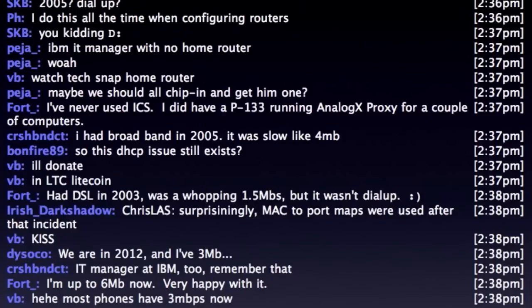But now you never knew what the problem was, so you could prevent it from happening again in a couple months. Irish is in the live stream chat room, and he says, surprisingly, MAC-to-port maps were used after that incident, so that a rogue external machine couldn't come in over the network. Yeah. Well, that's one hell of a story.